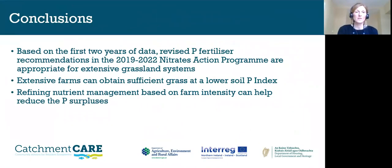So the conclusions then, based on the first 2 years of data, the revised P fertilizer recommendations in the 2019 to 2022 Nitrates Action Programme are appropriate for extensive grassland systems. So extensive farms can obtain sufficient grass at a lower soil P index. And if we refine the nutrient management based on farm intensity, we can help reduce P surpluses.